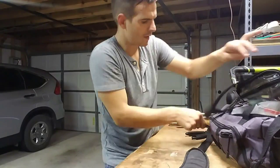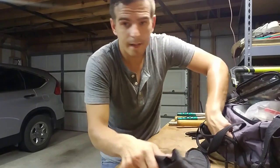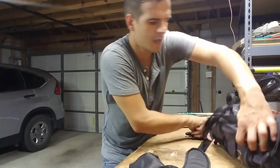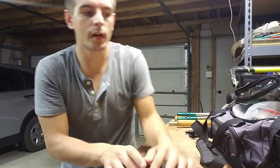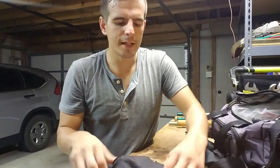Side pocket here. Another thing you may not think about. Spare knife. I believe in packing lots of knives with me when I go fishing. Mostly just because you never know, you're going to be cutting all kinds of line, bait. You never know when you're going to need one.